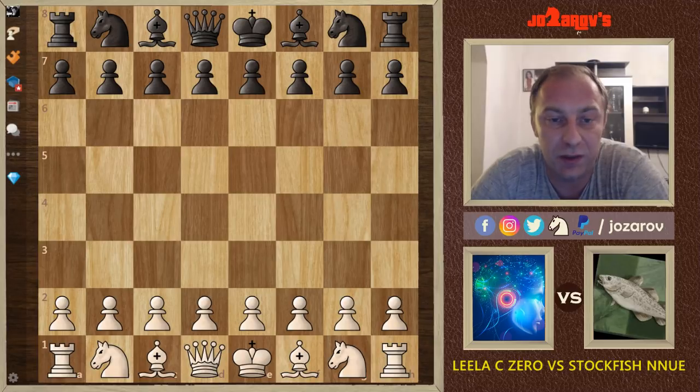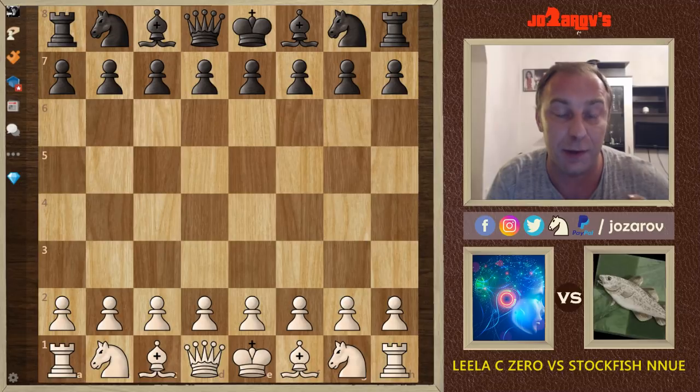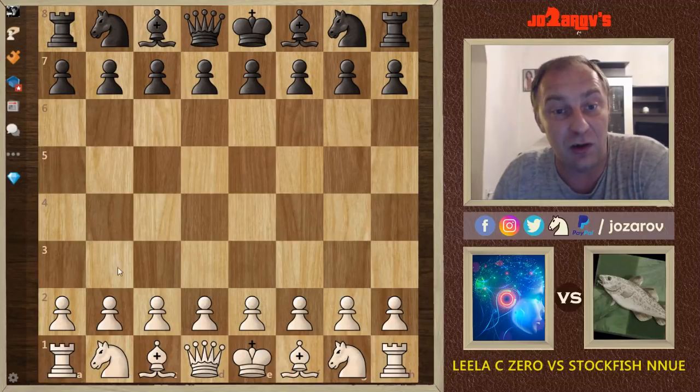So that's why it's really important to analyze these games, also to see these games, and in the future I'll also create these engine games in separate playlists. For instance, we'll have these Leela Chess Zero Stockfish games in the King's Indian. We'll have Leela Chess Zero versus Stockfish NNUE maybe in the Najdorf. So you can then sort it, and you can have maybe a great preparation in a particular opening. So let's check out now the game.